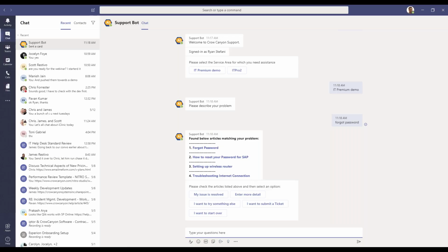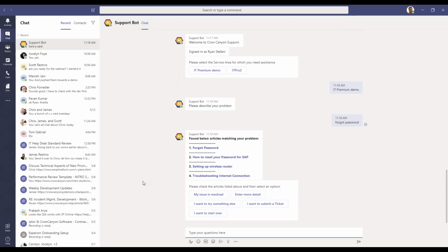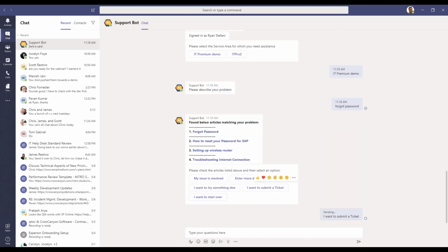So maybe the self-service portal is self-service: submit tickets across departments, view KB articles on their own. And maybe the bot's a little bit more guided. Hey, this is what you need to do. This is what you should do. This is what you can do. Really, what we're doing is getting them to look at the KB article library and submit a ticket by collecting their information, but they don't know that. All they see is this fun interface in Teams.